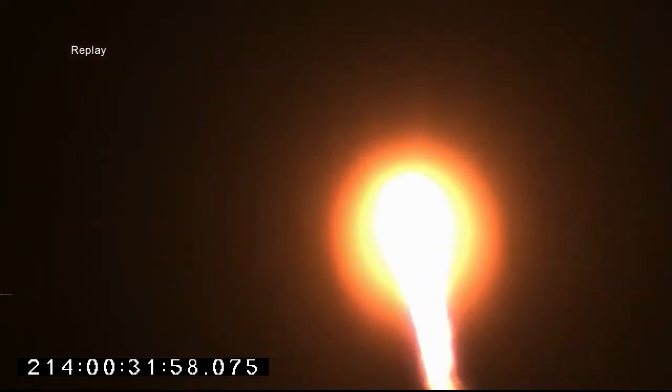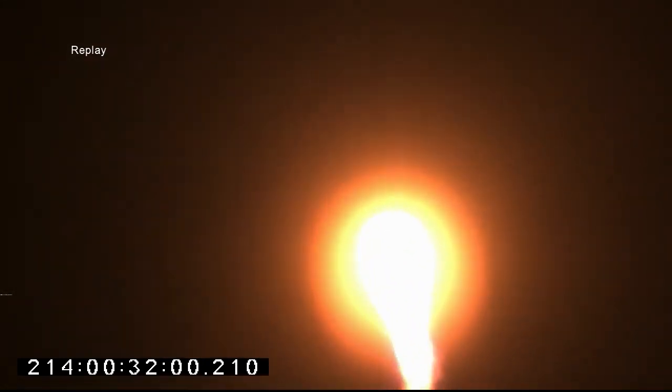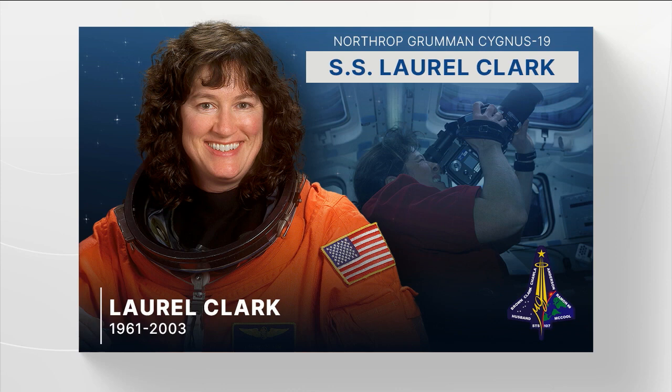I think for this particular mission, there's also a sentimental value to it. As you know, Cygnus spacecraft get named after significant contributors to human spaceflight. And this one is named after Laurel Clark, who tragically lost her life aboard Space Shuttle Columbia in 2003. It can be a reminder of the risks of human spaceflight and the work that has been done over the past 20 years to continuously improve mission safety and assurance.